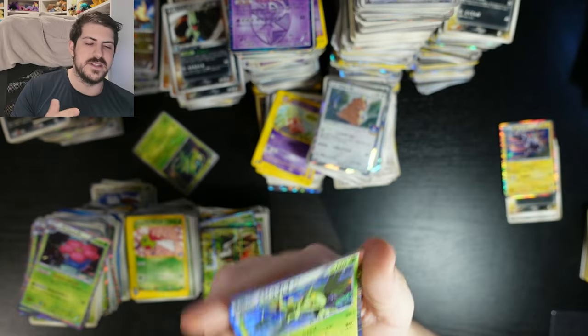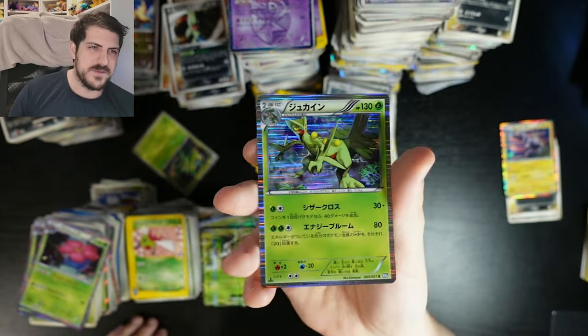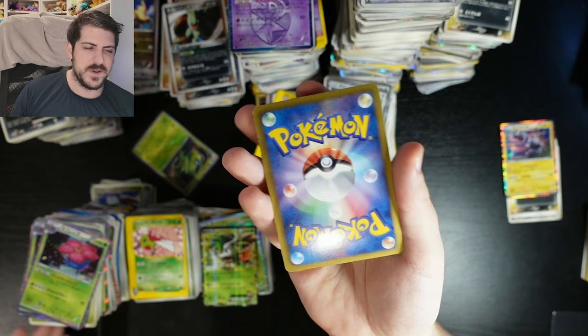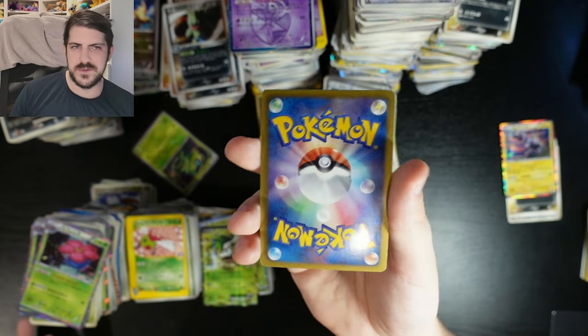And if I list it as mint instead of near mint, can I get 7 or 8? It's a lot of effort when it comes to listing and price research. Whereas I have so many cards, if I go, okay, this one's played, all the played ones I have, I'll just put them all up for $3.